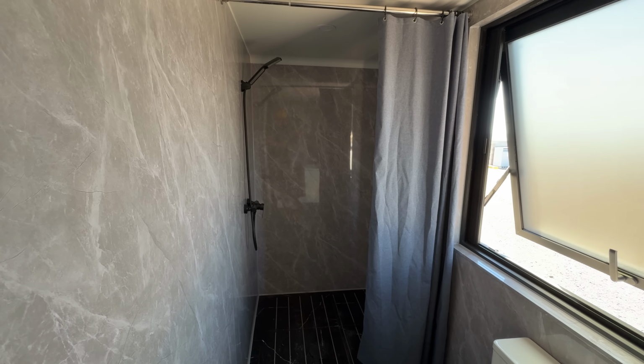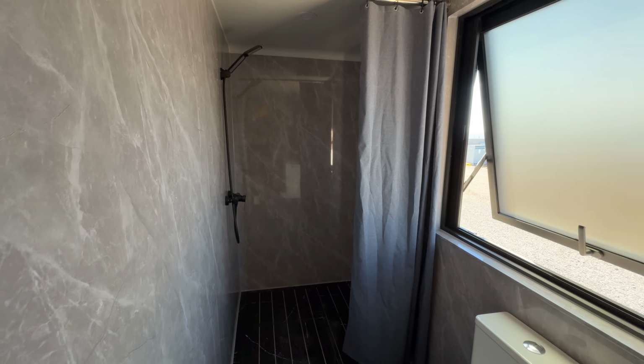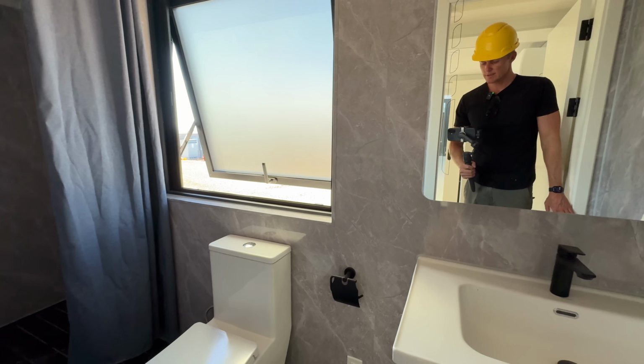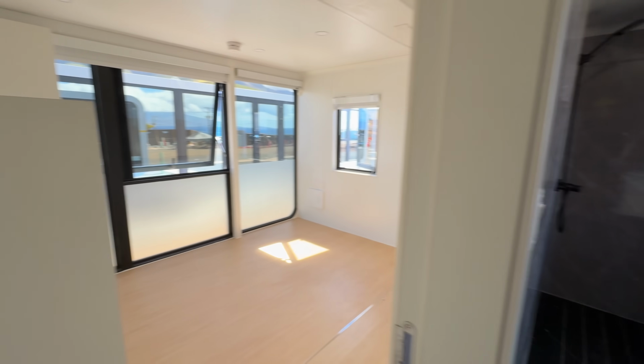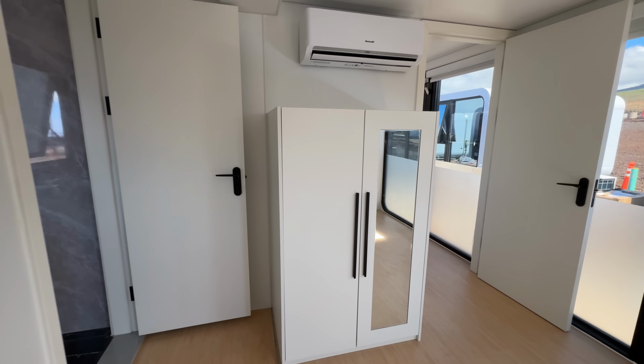I don't know which one I would prefer. I think the full frost for the extra natural light might be nice, but it's going to be personal preference. Everything else remains pretty much the same. They've got the storage unit in here as well.